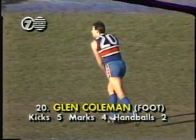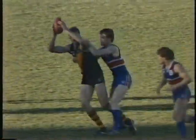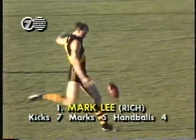Glenn Coleman goes for distance this time. Grants the target a long way out of the contest. In front, Lee. Lee and Cloak have alternated off the bench today. Lee to the outer side. Lee's fisting it on. Baxter, he's been a handy player. Swings it down just outside the 50.